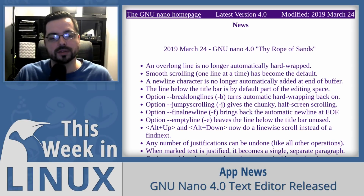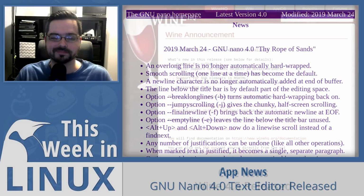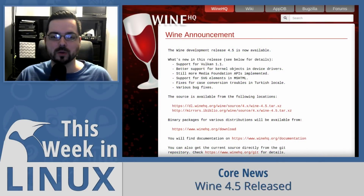If you'd like to learn more about this particular release, I have a link to GNU Nano 4.0 in the show notes. Up next in the show, version 4.5 of Wine has been released. And support for Vulkan 1.1 is now available, as its various enablement patches have been included upstream.